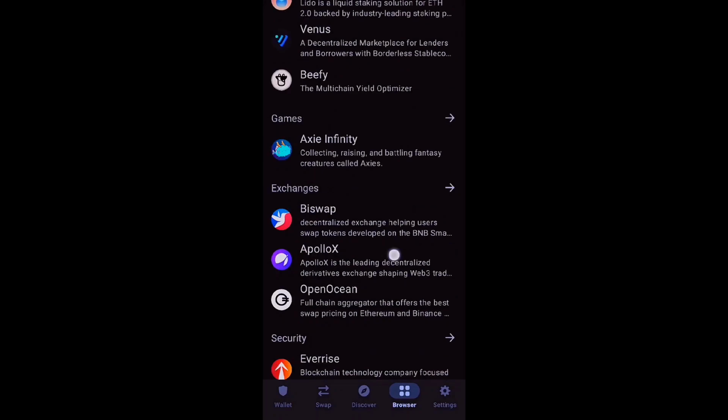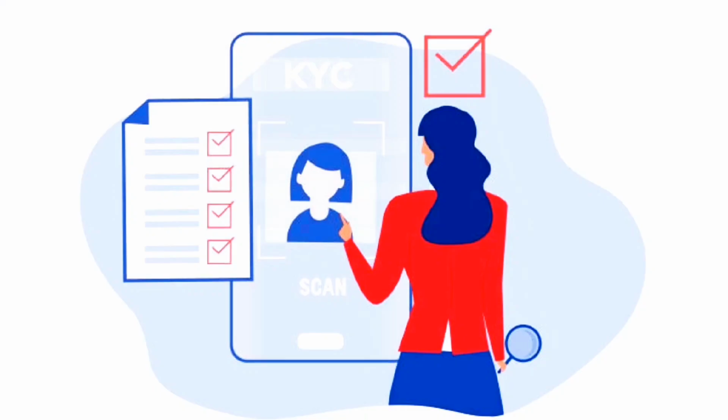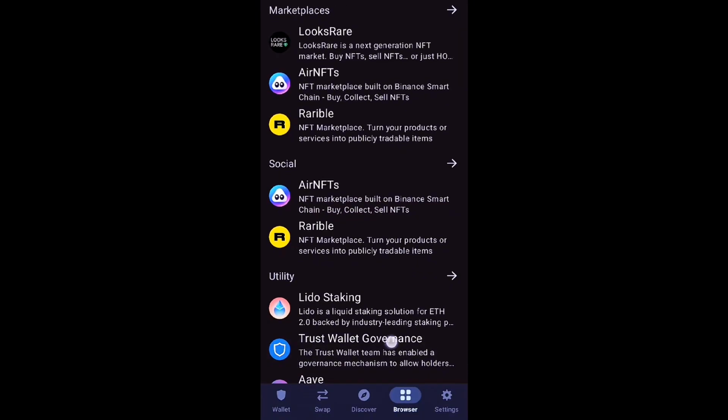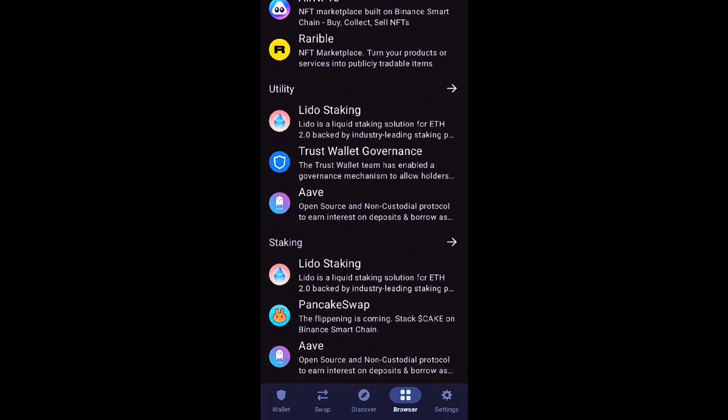We have exchanges. These ones are decentralized exchanges. They are not centralized. You don't need to do any KYC with them. The NFT space, that's under the marketplaces, the socials, utility. There's so many things that you can always do under the decentralized applications.